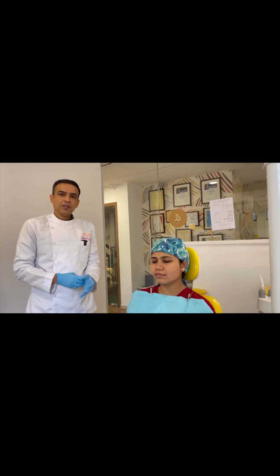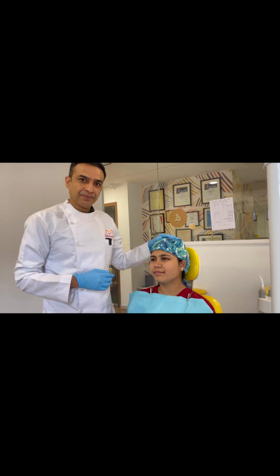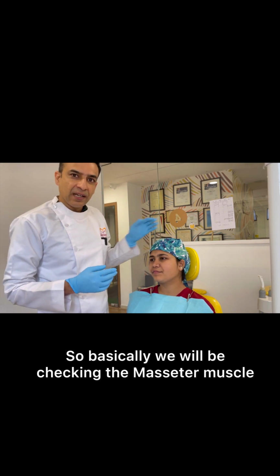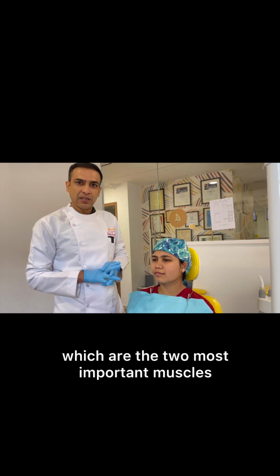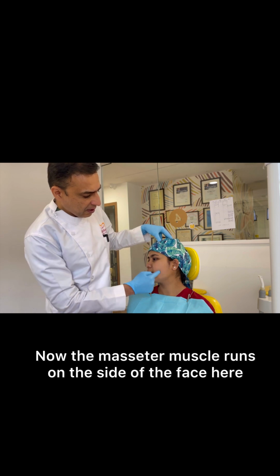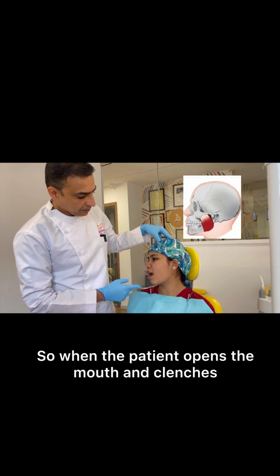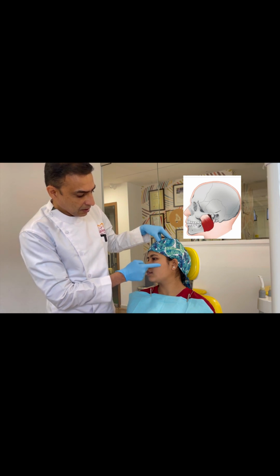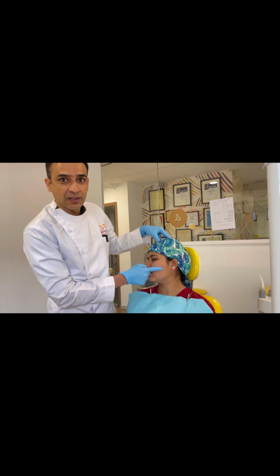So, for the demonstration today, Ripa has volunteered. Basically we will be checking the masseter muscle and the lateral pterygoid, which are the two most important muscles which cause pain. Now, the masseter muscle runs on the side of the face here. When the patient opens the mouth and clenches, the masseter muscle tightens, and you can feel it on the side of your cheek.